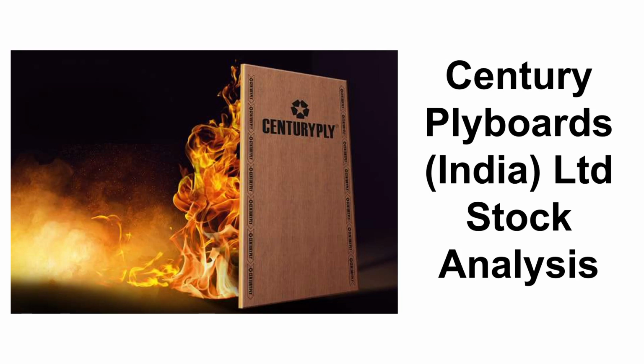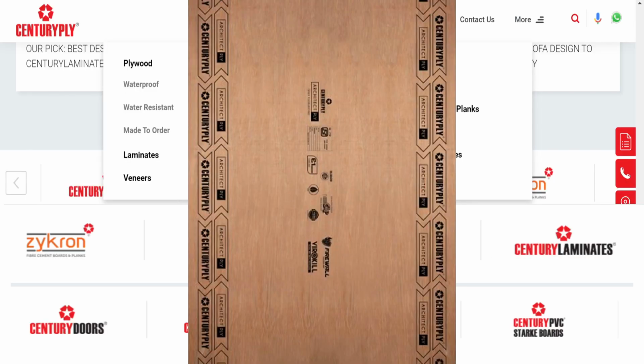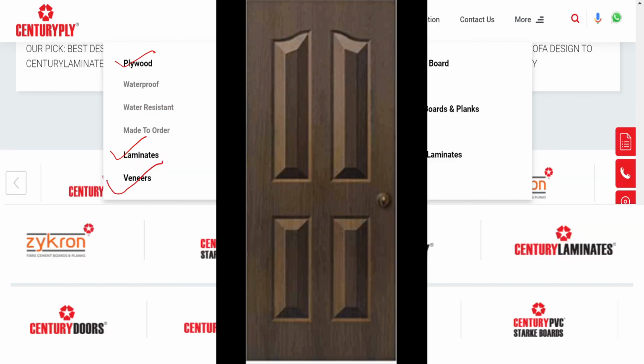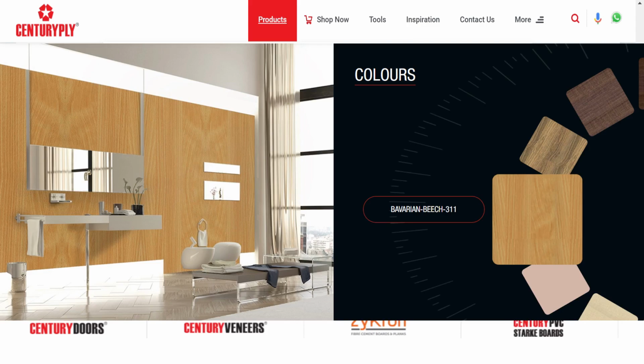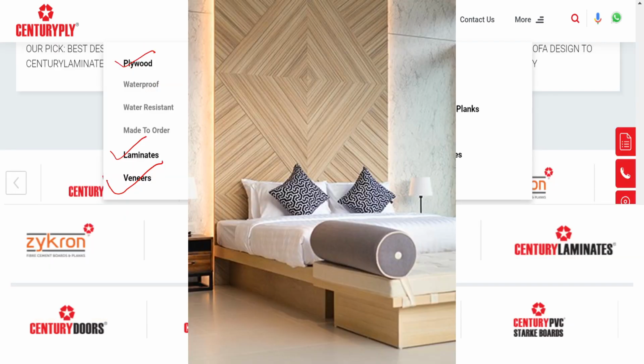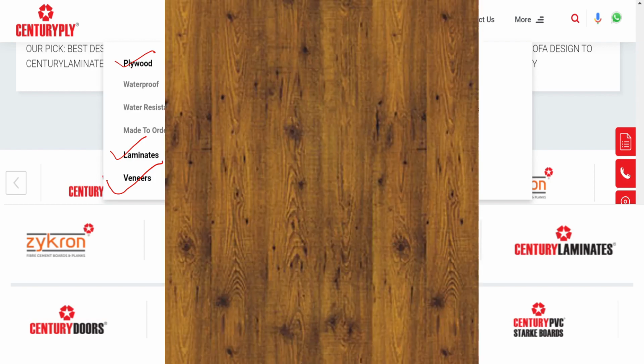Hello guys, today we'll analyze the stock of Century Plyboards India. Some of the products of Century Ply include plywood, laminates, veneers, doors, MDF and particle board, PVC board, fiber cement boards and planks, face veneers, and exterior grade laminates.